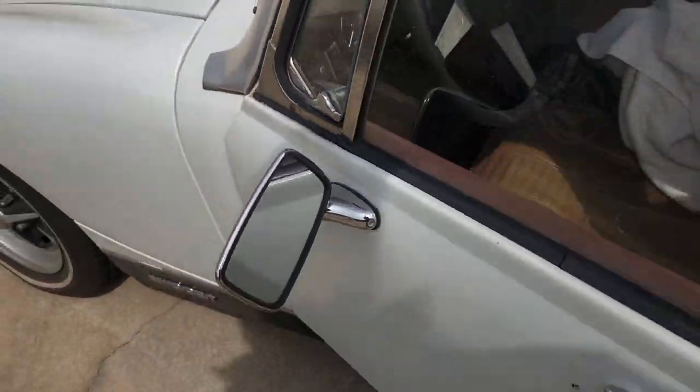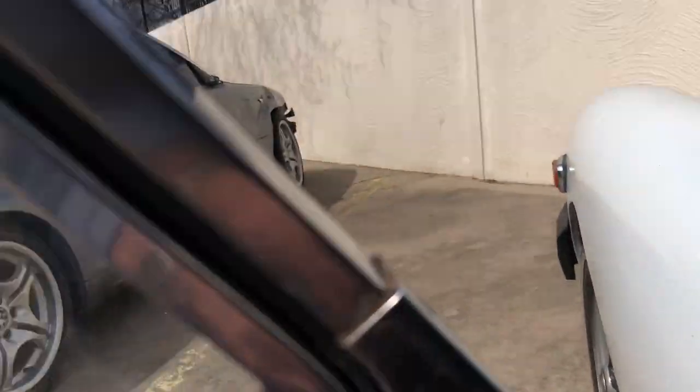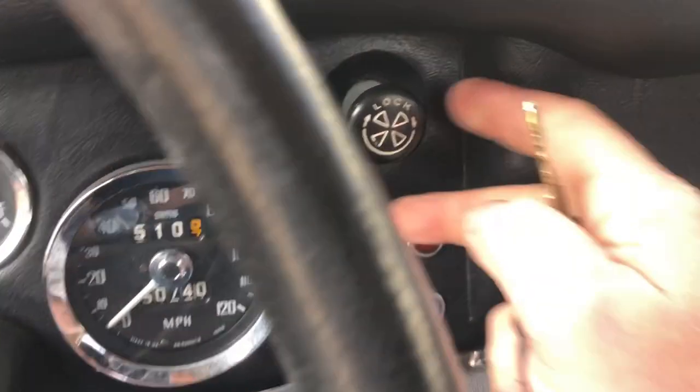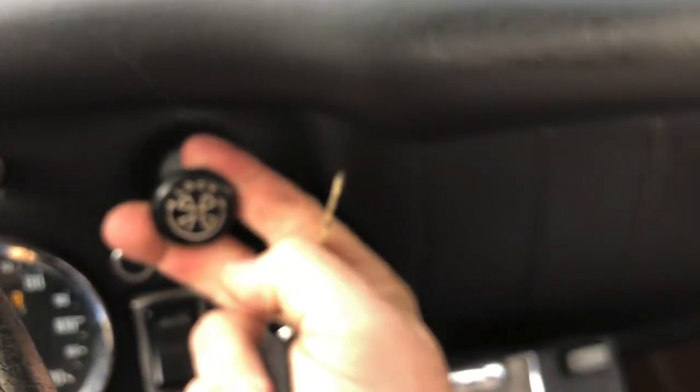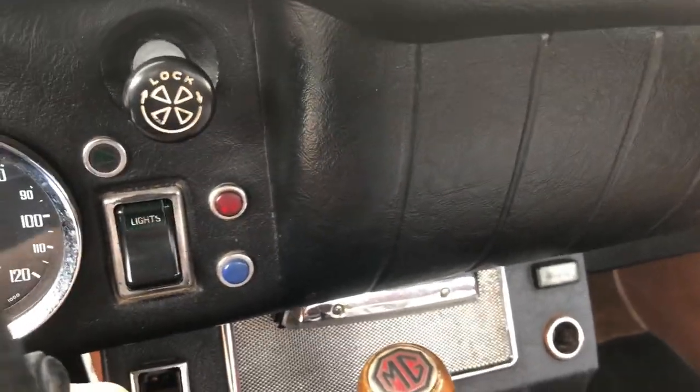Let's get inside and we'll give her a little start. I haven't been inside this for a while, so this could take a little while. I want to show you how much room there is. See how roomy it is in here? Yeah, this is great. Ooh. Okay. Now, for all of us old timers, you remember what this is? Yeah. This is the choke. Yeah, you got to put that on so you can start the car.